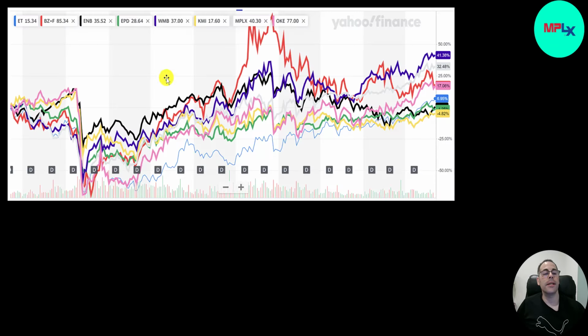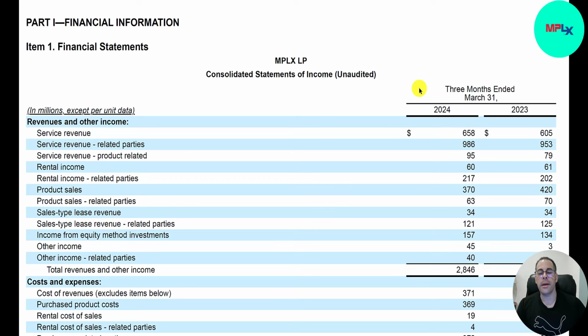Here's the stock price of Brent Crude and a bunch of other midstream companies the past 5 years. So you can see they all move together. Brent Crude is a dark red line. MPLX is the gray line, up 32% in the past 2 years. Williams is better, the only company that's better, 41%. Some are negative. Let's take a look at their financials.